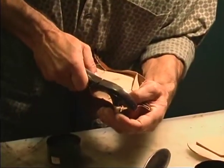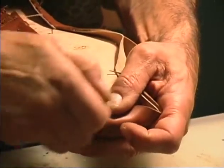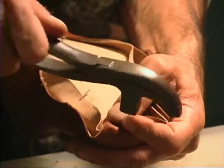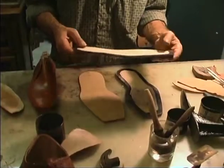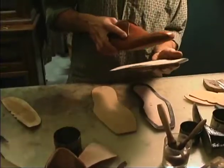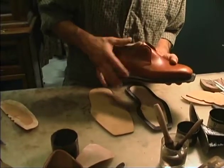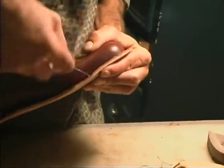We start to close the leather on the last. Now the shoe is all molded. About to put the sole, there are so many different kinds of construction. I will prepare a middle sole, like this, and first I'm going to glue this middle sole on the shoe, like this. I will start to stitch my shoe.